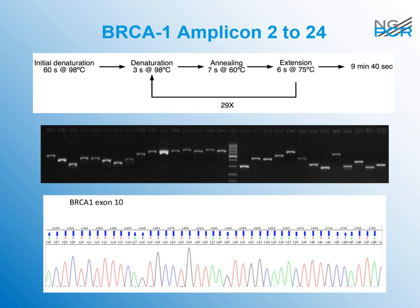Good. Then what can it do? We went to the University of Rotterdam, Erasmus University, Clinical Genetics Department in the Netherlands, and they are doing their BRCA1 diagnostics using PCR followed by Sanger sequencing. And the demand was, we need to be able to do all 29 fragments under the same protocol. Would we have been able to use different protocols? Then probably we could have gone a little bit faster. But anyway, we ended up with doing all 29 in 9 minutes and 40 seconds, 30 cycles, longest fragments up to around 800 base pairs.